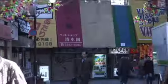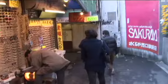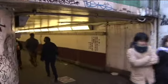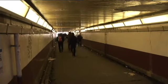You'll find that Shinjuku is a lot of fun. It's a busy, busy area. If you want to get from the west side to the east side, you can bypass the station altogether by walking through this tunnel. And that way you'll quickly get over to the east side without getting lost.